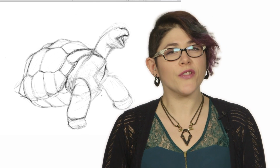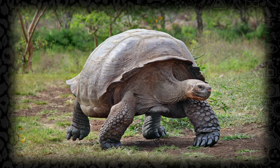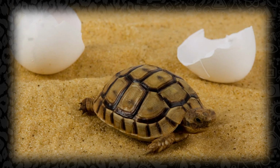There are 3 broad classifications of turtles, all of which fall in the Testudine or Cheloniae orders. Turtles, which hang out in water, tortoises, which hang out on land, and terrapins, which hang out in both. We're going to be talking about tortoises. Tortoises are reptiles. They lay eggs and are ectothermic, a cool word for cold-blooded.